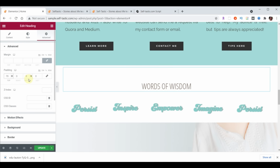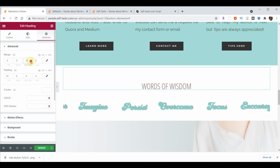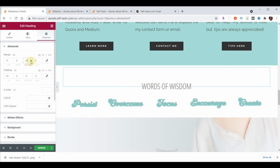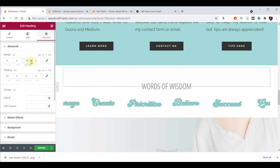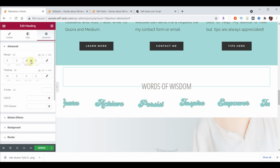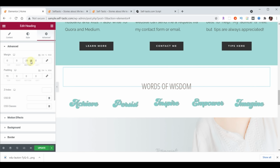Now what's interesting is that if I do a margin, I can do a negative margin on that. And look how it brings it up. So we'll take that negative margin to 25. For all practical purposes, that's the main difference between padding and margining in most cases. We'll see some other examples as well. But with margin, you can bring things closer together by using a negative number instead of a positive number.